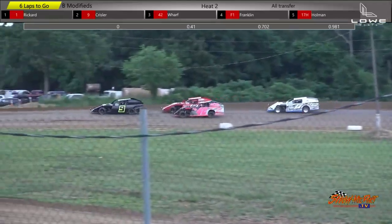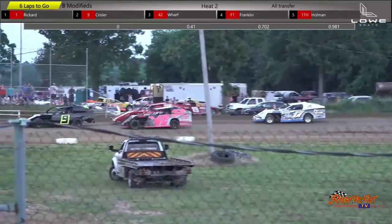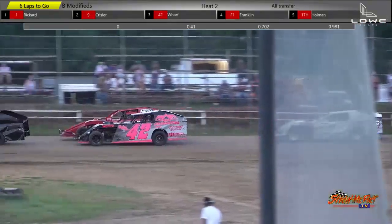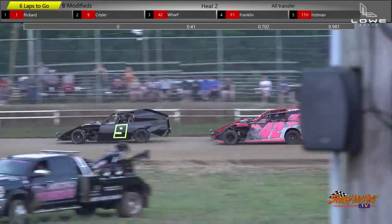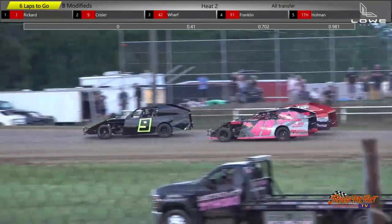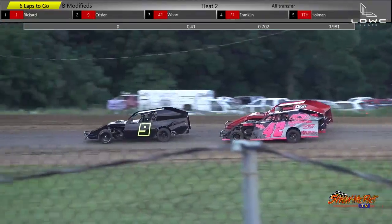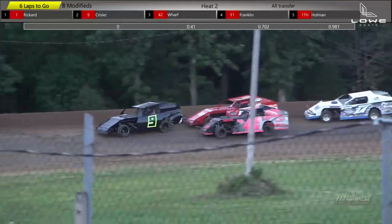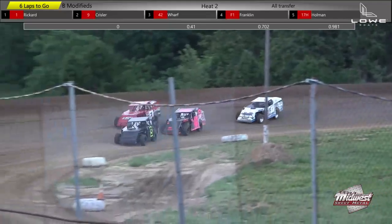Ready to get things started off again here. Double file restart. Tough break for the number one of Rusty Rickard, Darren Chrysler out front. Worf and the F1 of Mitchell Franklin in row number two, and the number 17 of Weston Holman out by his lonesome in the back. Lights are out. Chrysler gets them started. Here we go.